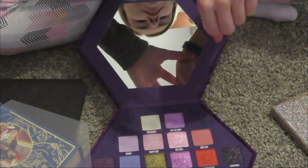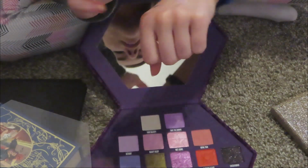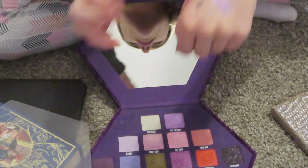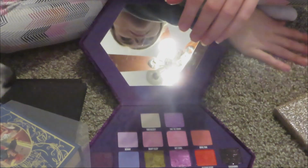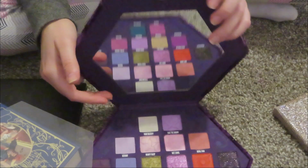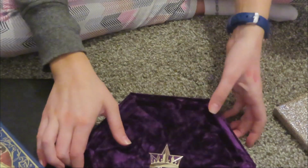Stunning. Look. Stunning. Ugh. This purple. Oh my god, gorgeous. I can't get rid of it, you guys. I can't get rid of it because it's so pretty. It's so pretty. I can't do it. I'm gonna hold this off for a little bit and hopefully get the courage to get rid of it.